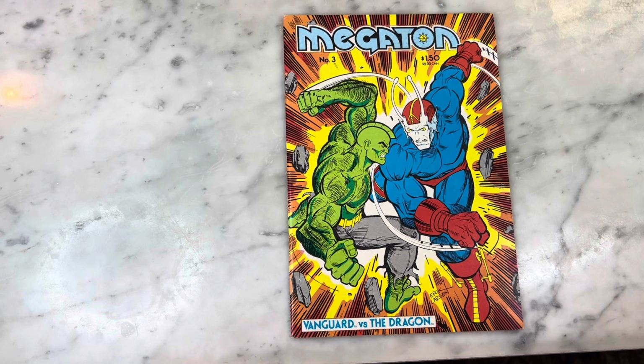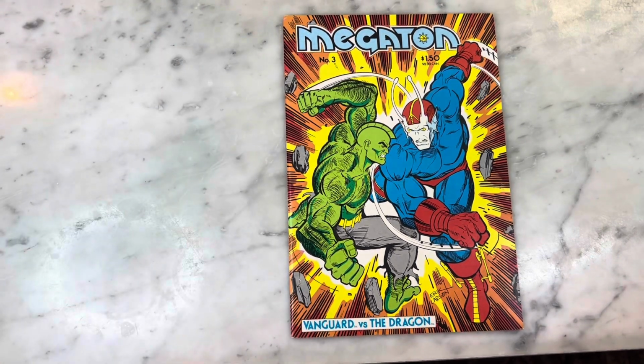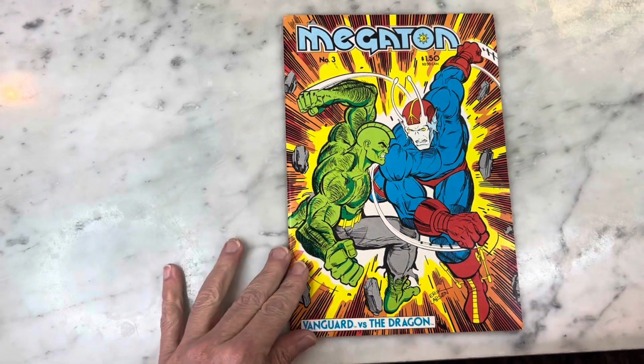Another banger from Megaton Comics number 3 that would lead to Dragon and Image Comics and Big Bang and all kinds of goodness. Such a moment in time. It's such a great comic book.